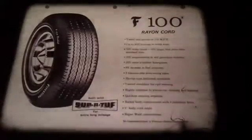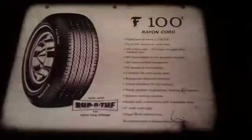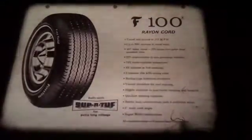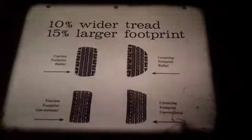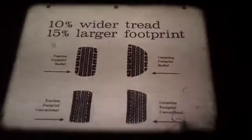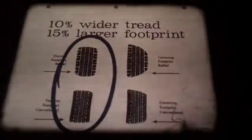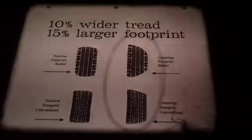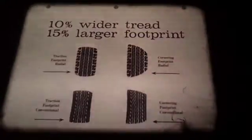For instance, the F100 section starts with this page, showing a picture of the tire and each of the facts listed on the fact tag. And the following pages explain with diagrams how the features work. 10% wider tread, 15% larger footprint is the customer benefit, and the comparison of the traction footprint of the radial and the conventional tires on the left, and the cornering footprint comparison between the radial and conventional tires on the right are the proof of performance.